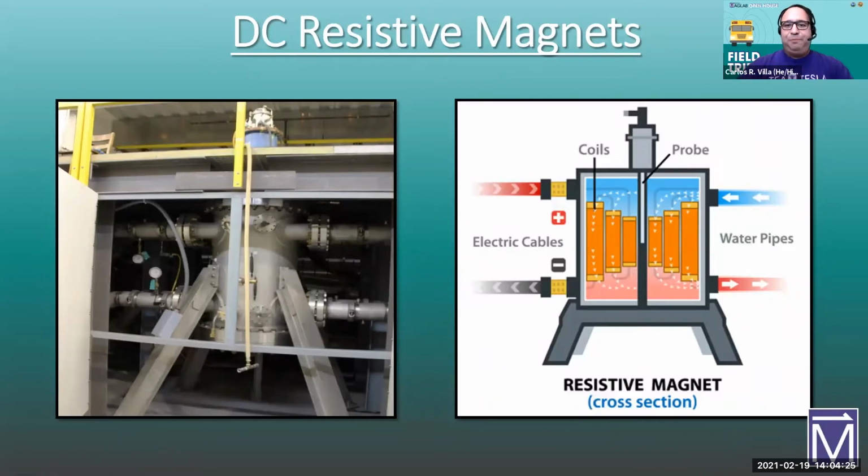On the other side of our building, we have our DC resistive magnets. Now these magnets are not cooled by liquid helium. They are not superconducting magnets. They are resistive magnets, which means as the electricity runs through them, there is resistance. And because there is resistance, these magnets start to heat up as they are working. Now what we have here, let me go back one. What we've got here is a cross section so you can see what's on this magnet. The electricity will go in and out of this magnet, and the water to cool it down will go in and out of this magnet too.